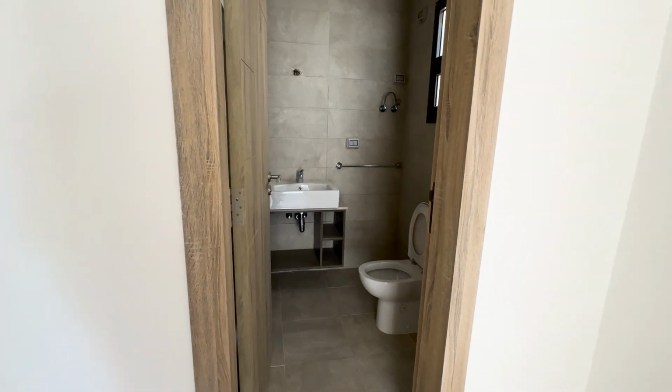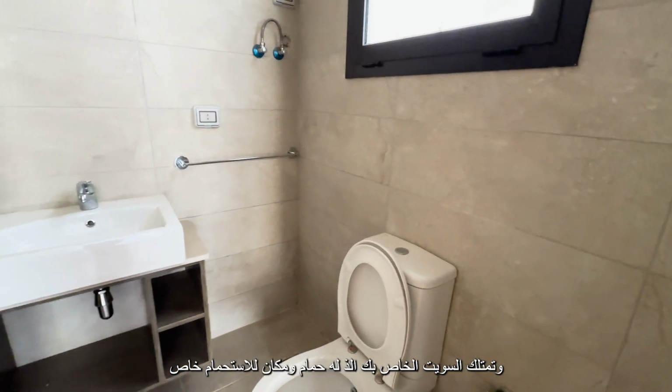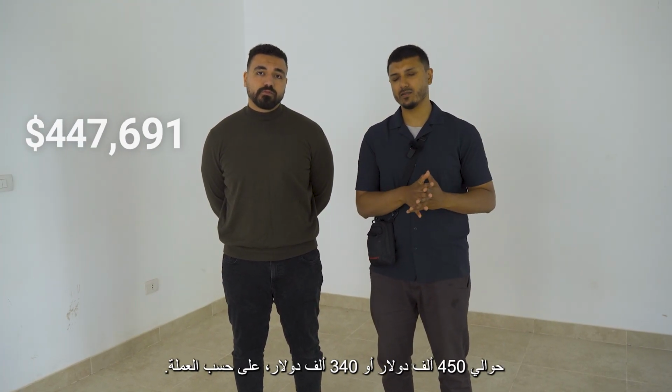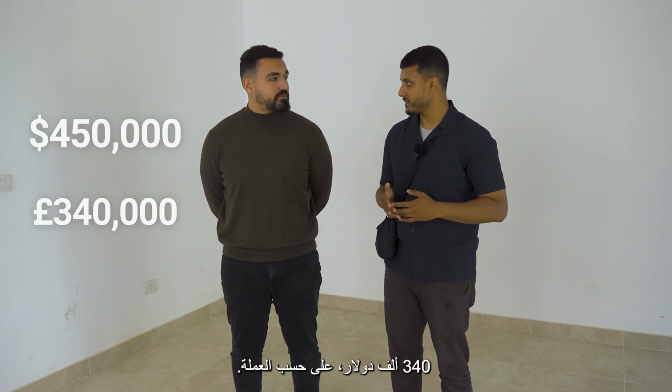And you have your ensuite, which has a walk-in shower, which Shema will show you in a second, and your toilet. Right guys, so we said that this apartment is 207 meters. What is the pricing of this one? 23 million, which is approximately $450,000, about 340,000 pounds.